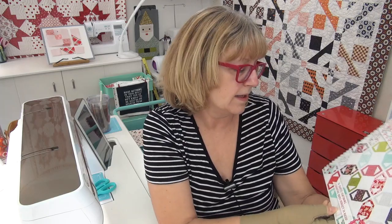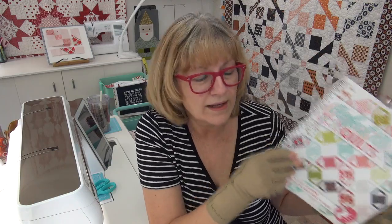If you've never picked up the Perfect 10 or the Perfect 5 book, they're well worth it. They have a lot of patterns in them. There's 16 different quilts in here, all using a layer cake, and the layer cake is a 10 by 10. Some companies call them different names, like 10 squares or 10 stacks. They're all 10 by 10 with 42 squares in them. So that is the project that's kicking off this week.